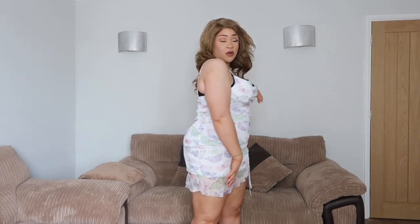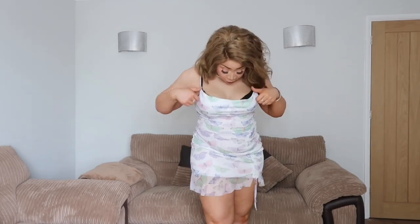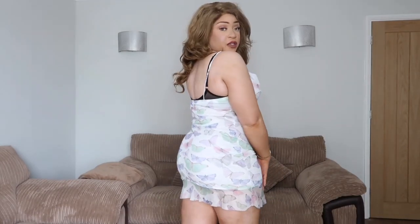I think the dress looks a little bit cheap on me, if that makes sense. I don't think the colours really complement me. Let me know what you guys think in the comments down below. Should I keep this dress? I don't know. This is how we are looking at the back. Excuse the black bra.